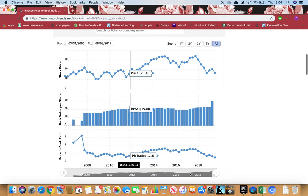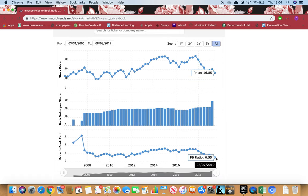Right now I can see that the price book ratio is 0.55. It's less than 1. That means that it's at a discount. Somebody who will buy in August 2019 will be getting a 45% discount, which is brilliant. And if I just look at June 2019, it had nearly, I would say, a 43% discount, because somebody who bought in June 2019 bought it for $20. They paid $20 to buy something that was $30 worth.